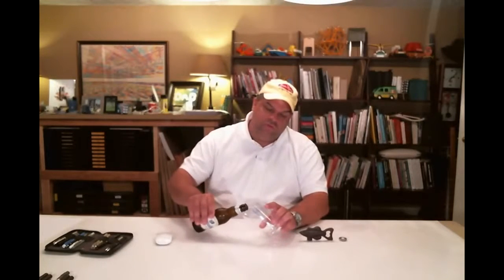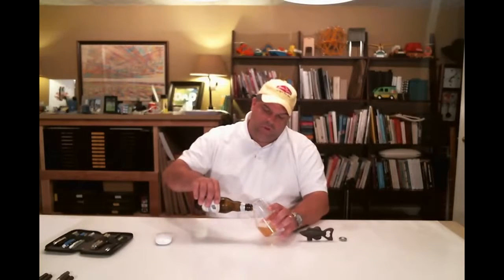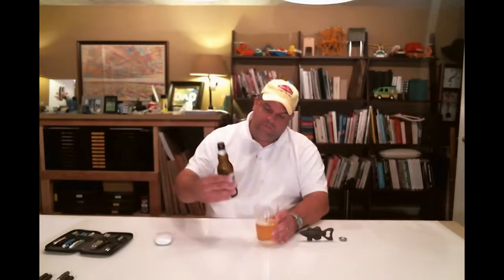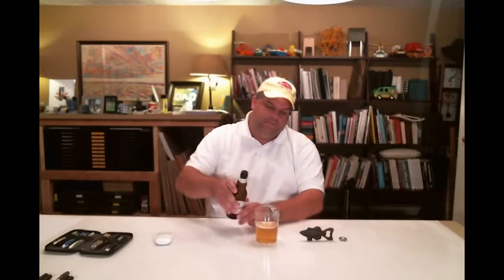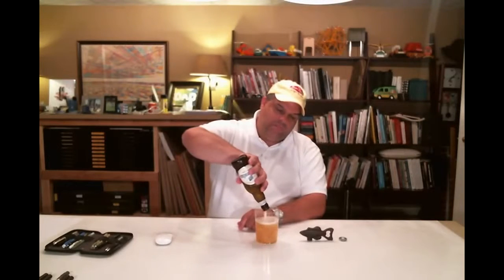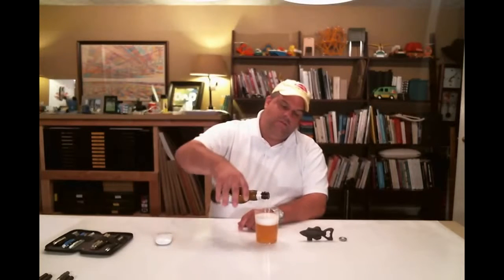I'm going to put about 2/3 of this in here, and then what I'm going to do when I get down to the bottom, let's see if that's about right. Yeah, maybe. I'm going to swirl that around a little bit, and then pour that right into the top, and it gives it some foam. And we're going to get our nose in there and see how that looks, see how that feels.